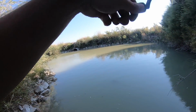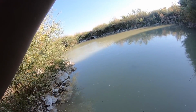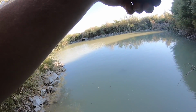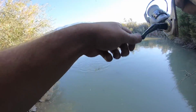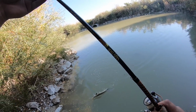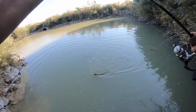There we go, there's a fish. Oh no! Oh, I got him! I got a fish! That feels like a good one too. Oh, what is that? I didn't even catch him! Whoa, whoa, whoa! A pike! A pike! I snagged him! How the heck did that happen?